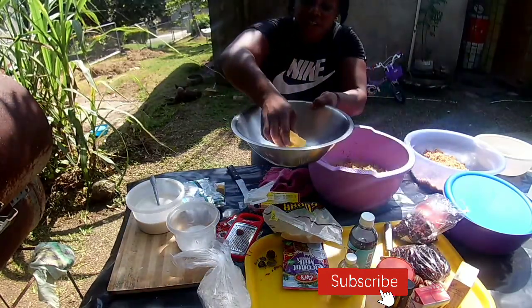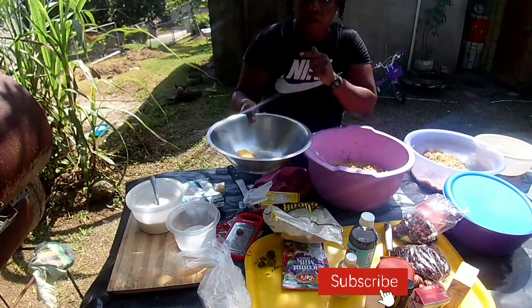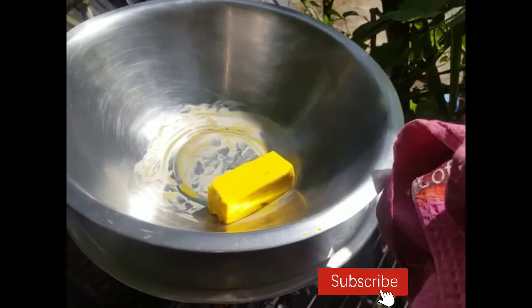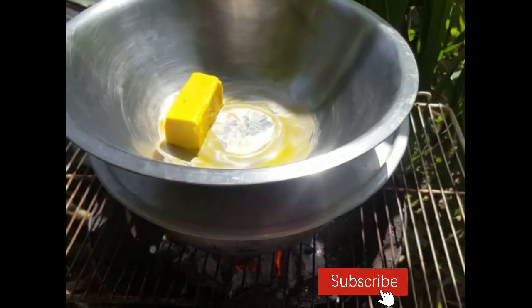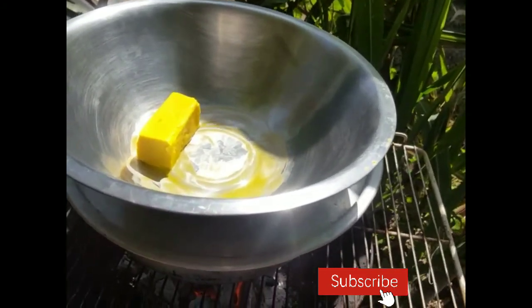What I'm going to do is put it in this container here and put it over the fire so it melts. Alright guys, so I have the butter here, so put it on the fire so it can melt, to add to the butter mixture that I have over there.